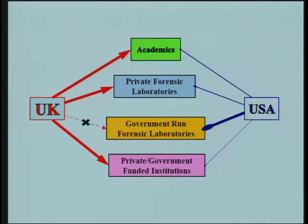So basically, this graph just shows how the UK has developed strong ties to academics, strong ties to private forensic laboratories, strong ties to private and government-funded institutions, and of course their tie to government-run forensic labs has been broken because the government-run forensic science laboratories had closed down. In the US, we have weak ties to academics, weak ties to private forensic laboratories in some cases, very weak ties to private and government-funded institutions, and we have very strong ties to government-run forensic labs.